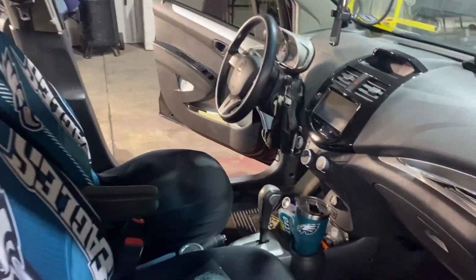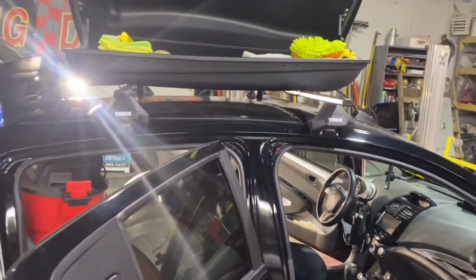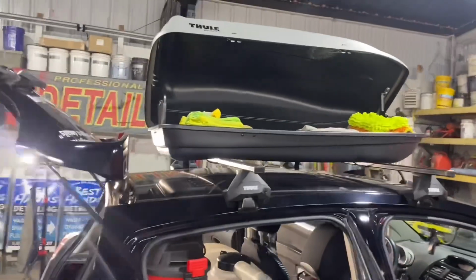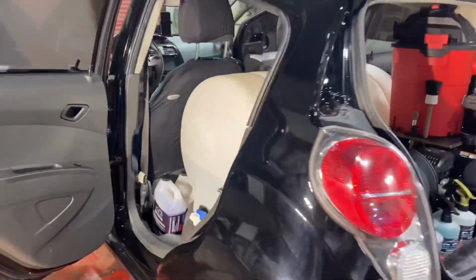I always feel comfortable like I'm at home when I'm inside this thing because I spend more time in it than I do anywhere else. I like driving it more than my personal car. And, speaking of my personal car, that's 550. Anyway, so, got everything back there.